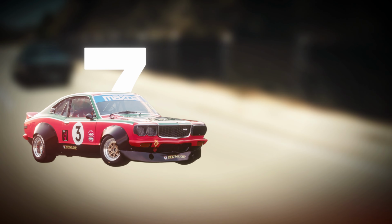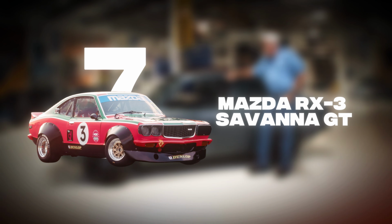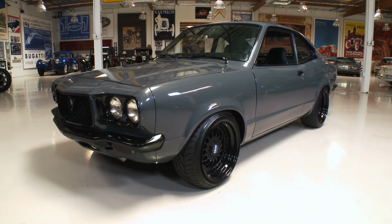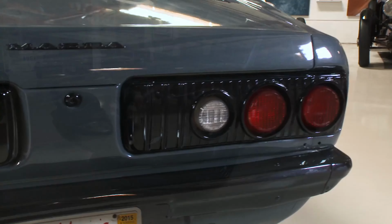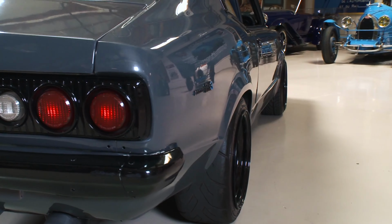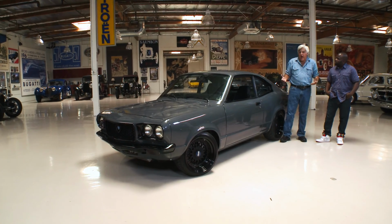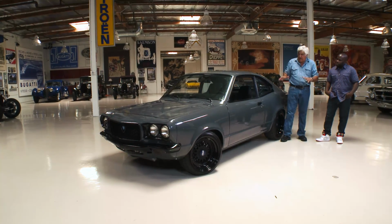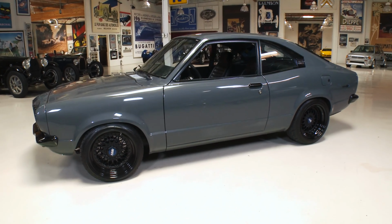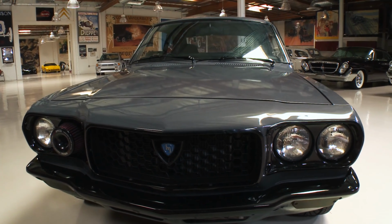7. Mazda RX-3 Savanna GT, the rotary renegade. In the battle between piston and rotor, the RX-3 waved the rotary flag loud and proud. Mazda doubled down on their Wankel dreams with the RX-3 Savanna GT, a lighter, sportier brother to the RX-2. With a screaming rotary engine, compact dimensions, and race-tuned balance, it became a street and circuit hero.